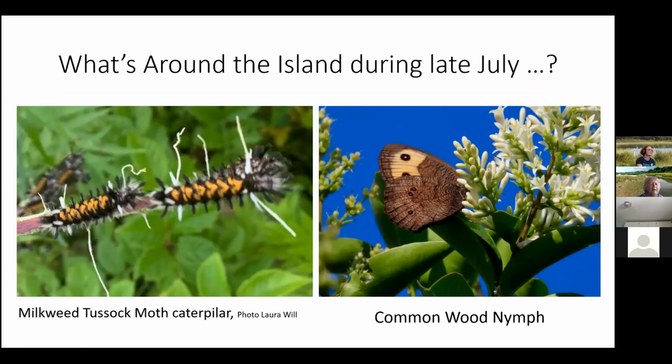This photo on the left is of a milkweed tussock moth caterpillar. This was sent to me by somebody via Charlotte. It was a circuitous route, but I got the information. Somebody was wondering, what is this fuzzy caterpillar that is covering the milkweed? Well, it's a milkweed tussock moth caterpillar. And in some areas, they can really cover the plant and eat a whole milkweed plant in a day. But although you'll find a lot of milkweed tussock moth caterpillars in one area, they're not so many that they're overtaking all the milkweed on the island.